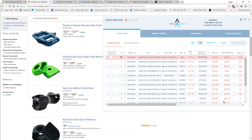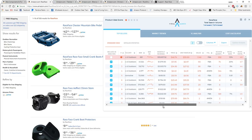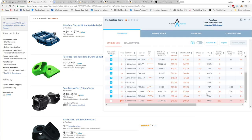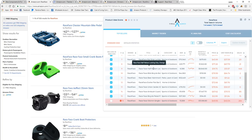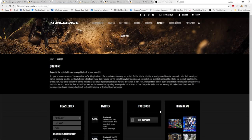Now hopefully this is pulled up. So on the Race Face brand website, we pull up Viral Launch, and it tells us that there's a decent number of sales going through, that most of the products here are sold either FBA or FBM, and not bad. So we could sign up for a newsletter. We don't want to do that. Now I'm really interested in this company because it does look like they have a lot of stuff.